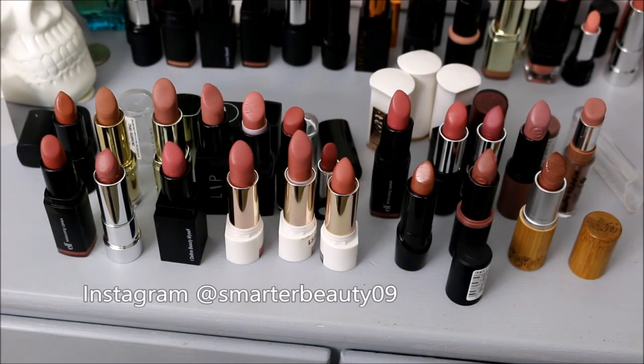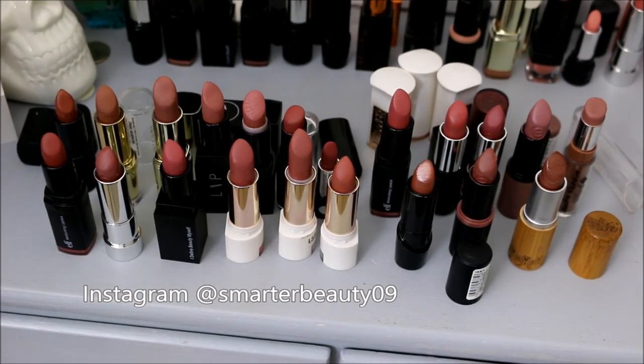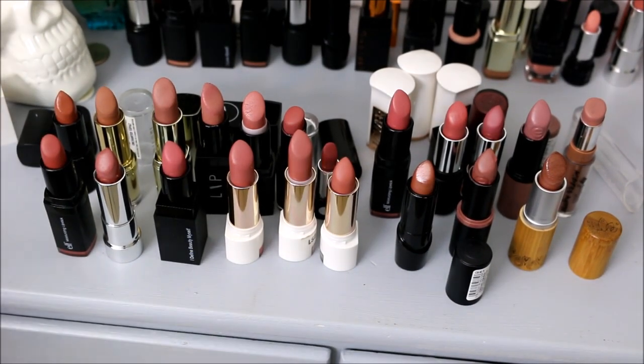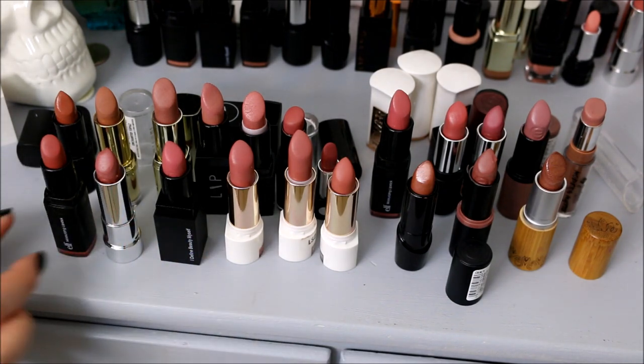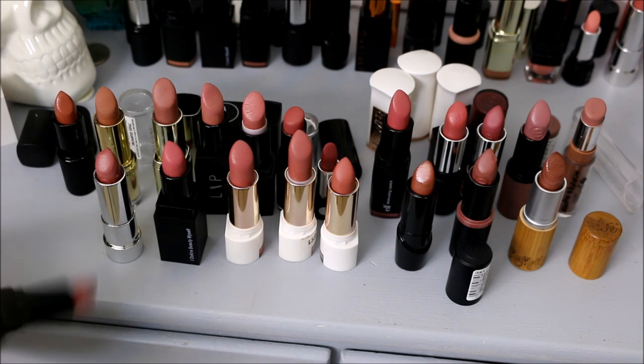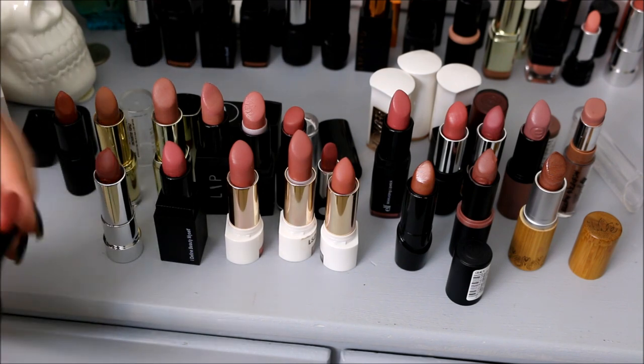All right, so here's the rest of my nude lipsticks. A lot of these, like I mentioned, are more of that My Lips But Better type of shade. So let's start over here. This one is also from e.l.f. I have a lot of e.l.f. You're going to see a lot of the same brands. This one is Marsala Blush.